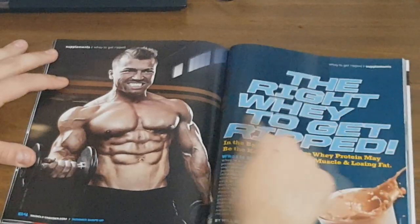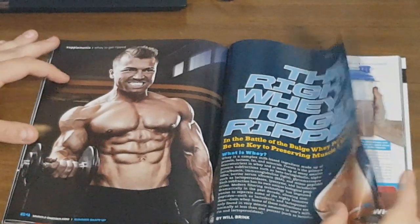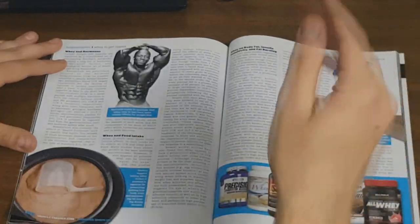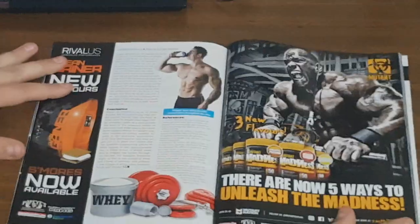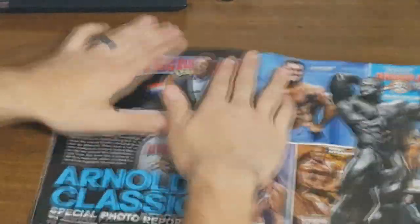The right way to get ripped. I'm going to tell you right now, your protein supplement isn't making the difference between you losing fat and getting muscle. This is a big article on why you should buy their protein powder. Here's another mutant ad. Come on already, we get it. And we got Arnold, I love you.